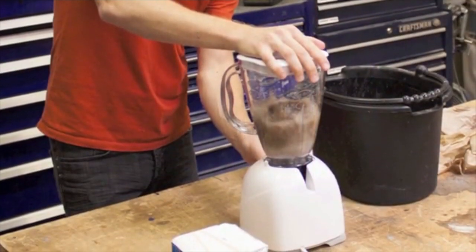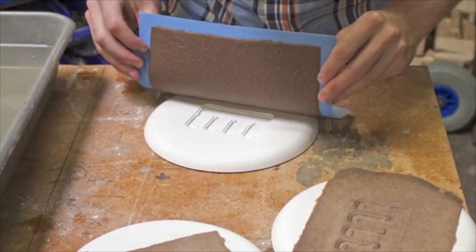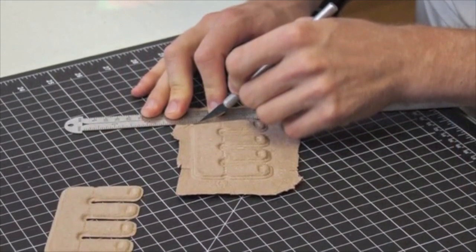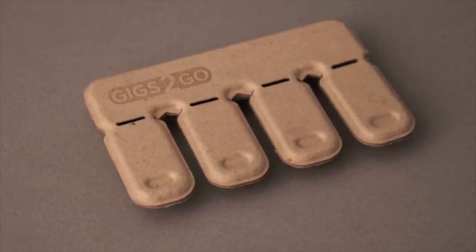We made the first Gigs2Go prototypes by hand. We used a blender to make paper pulp and pressed it into a plaster mold. The first prototypes were a big hit, so we found a manufacturing partner with experience in molded paper packaging and USB thumb drives so we can get production started, but we need your help.